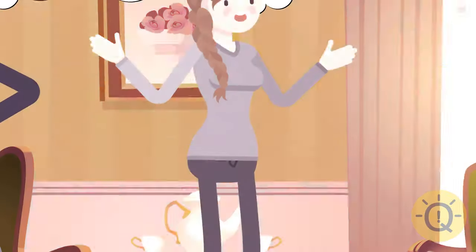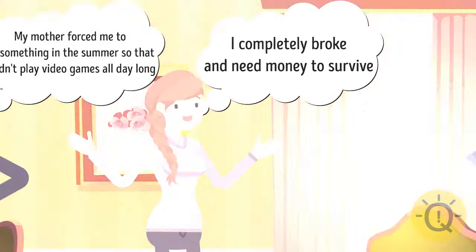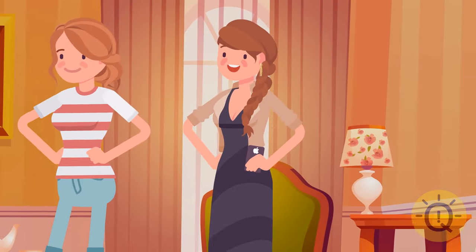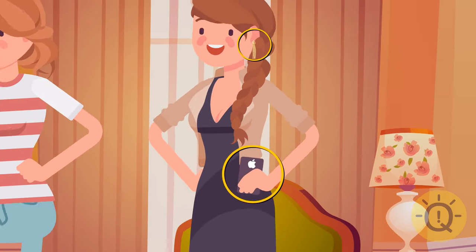It's Danica. She said she was broke. The last time she was there, she was wearing old clothes. But look at her now. She has new clothes, gold earrings, and an iPhone. She must have stolen the necklace and sold it.